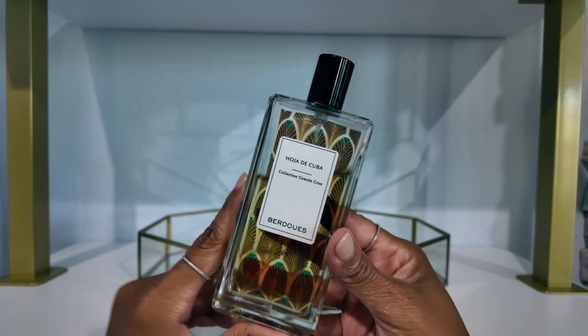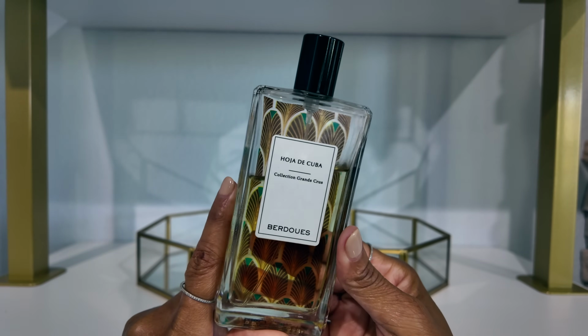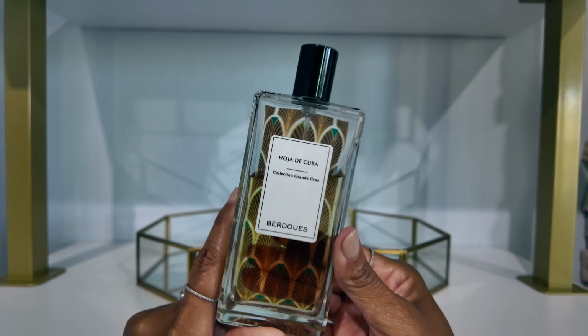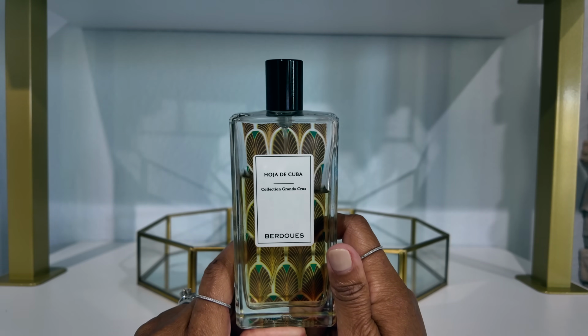And then the last fragrance is Hoja de Cuba from Boudoir. This is a tobacco scent that focuses on the tobacco leaf. So it's not smoky, it's very smooth, it's a little spicy, it's sweet. I love it, okay? And this was my most worn fragrance this month.